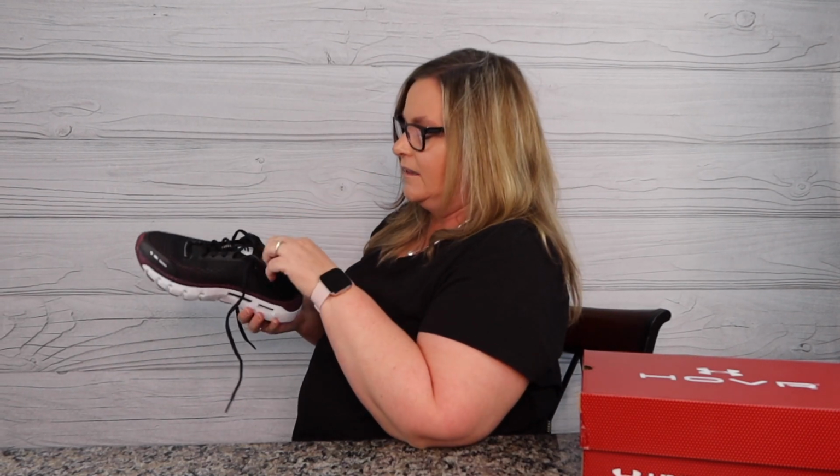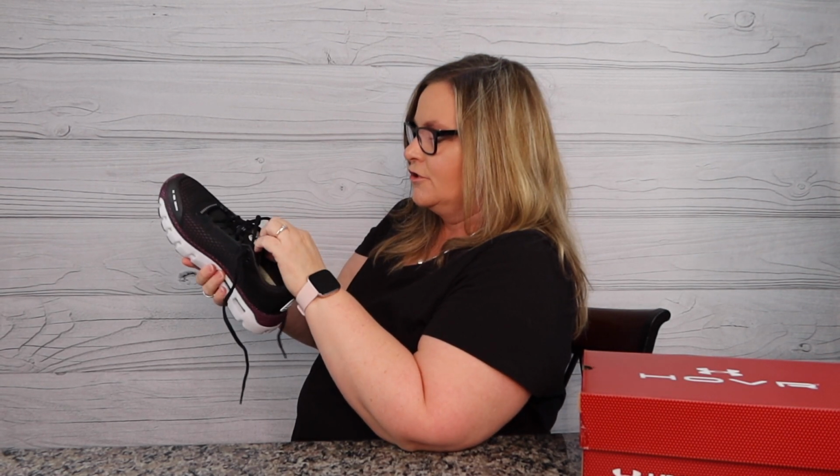So I have one shoe on, and already something I noticed that I love is inside up here, there's nothing rubbing. That is the one thing. I had bought some other shoes and I thought they were great until I wore them, and then edges started rubbing, I got blisters. Never wore the shoes again.